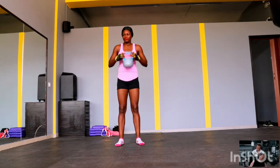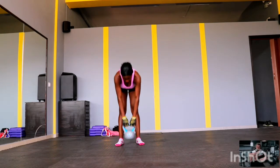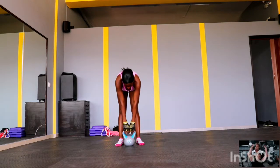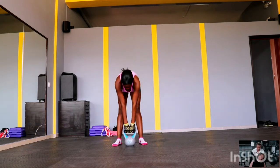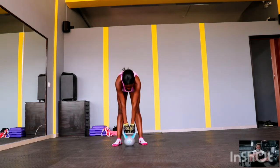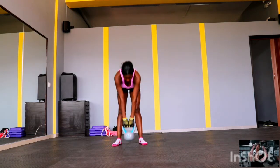So today I have a very simple kettlebell workout that you can do at home if you own one. Or even if you don't own any, you can go purchase one after this workout, okay? Don't be afraid of working out with kettlebells because there are a lot of health benefits from using your kettlebell to train.